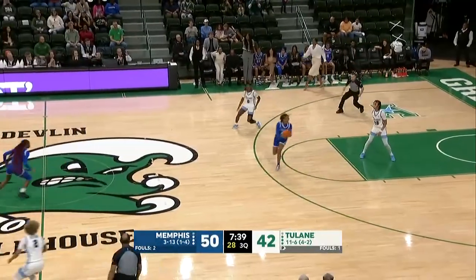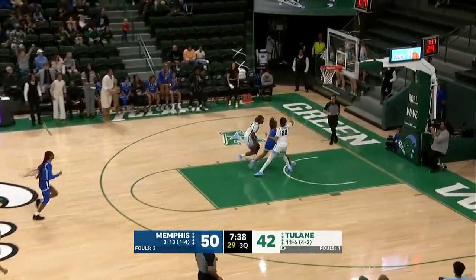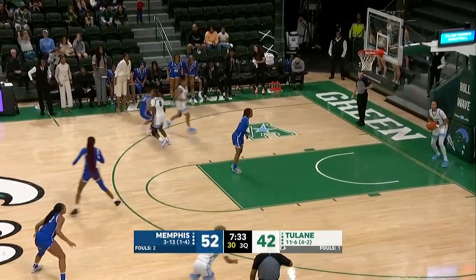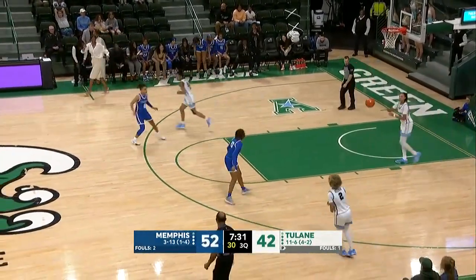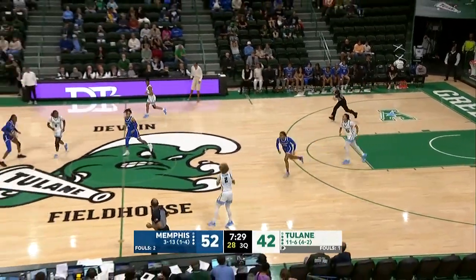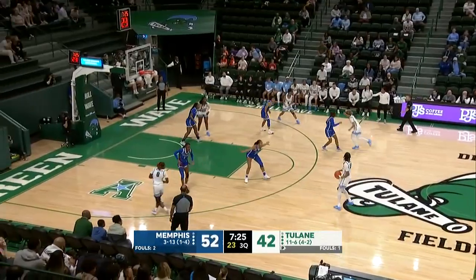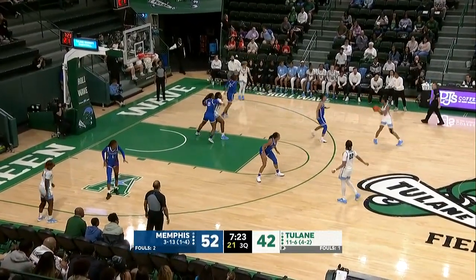So they've come back to earth a little bit, but they take it away again. And a finish inside for Raven Sims, the sophomore from Memphis. She did not score against UTSA. She's given them a big boost off the bench. Well, now it's Memphis with that press. They're really picking up Tulane high.